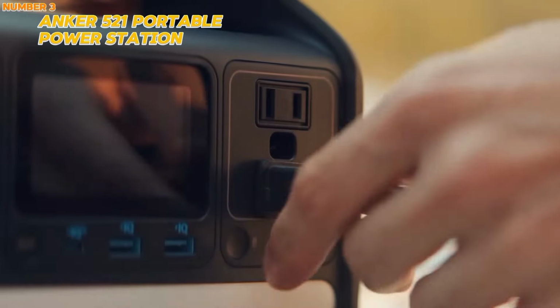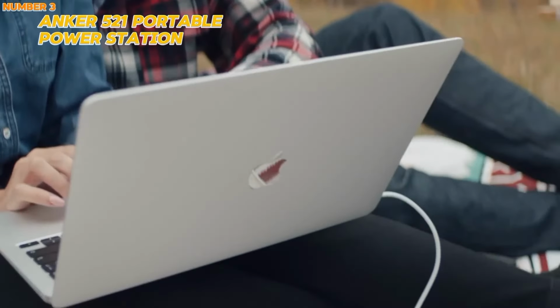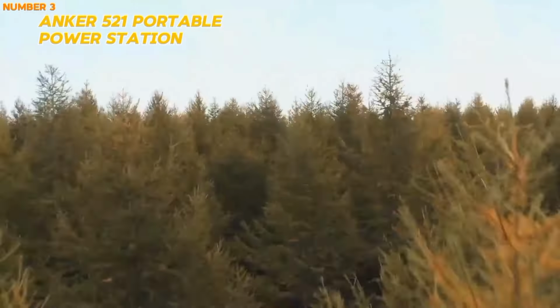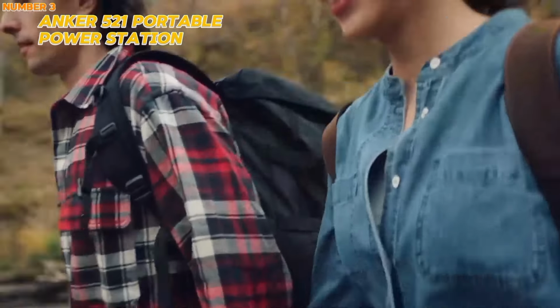Ditch bulky adapters with the built-in USB-C port. It fast charges your laptop and is compatible with a wide range of other devices, making it incredibly versatile. With 600W of upgraded power, the Anker 521 can run high-wattage appliances. It's perfect for handling all your essential devices during trips and outages.